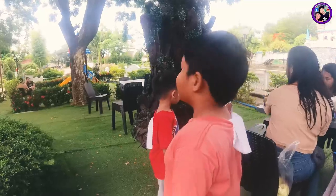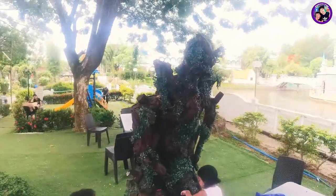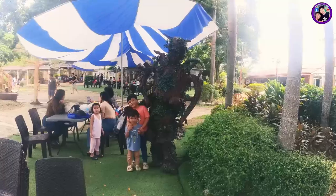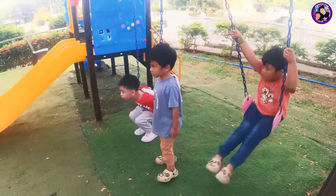Guys, look! We found a creepy tree mascot. We are not scared. We took a selfie with him. Sammy and I played at the playground.